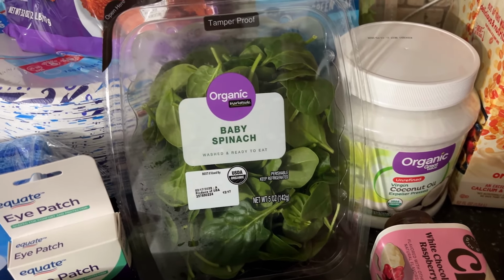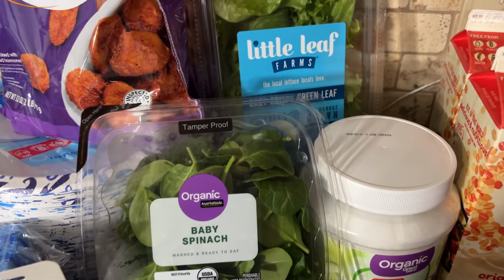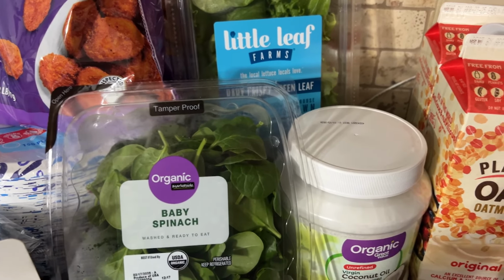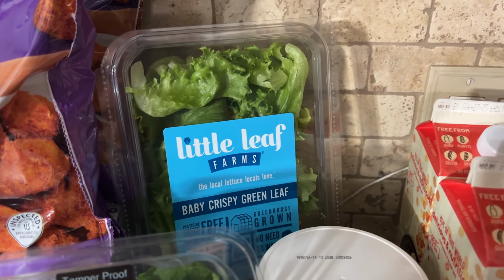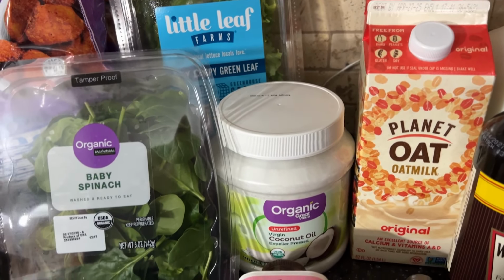Same with spinach. I do have a plan for a chicken, spinach, tomato type of skillet, so we'll use that for a dinner, maybe a couple dinners. I might even use that for some smoothies because we have some frozen bananas. And then I grabbed some lettuce because I need to do better about eating lettuce. So this grocery haul was a little bit more about me than anyone else.